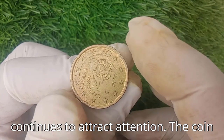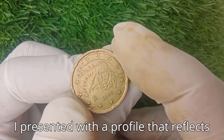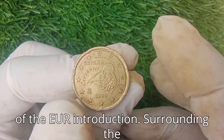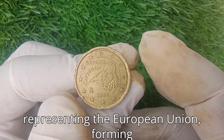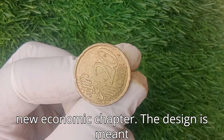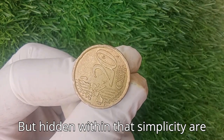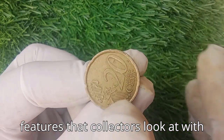The coin carries the likeness of King Juan Carlos I, presented with a profile that reflects Spain's identity during the early years of the euro's introduction. Surrounding the portrait are the characteristic 12 stars representing the European Union, forming a ring that symbolized the hope of a new economic chapter. The design is meant to be simple, functional, and symbolic, but hidden within that simplicity are features that collectors look at with great interest.